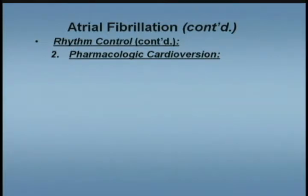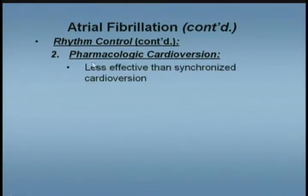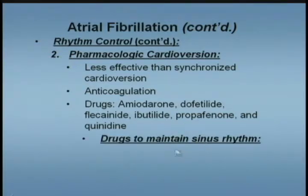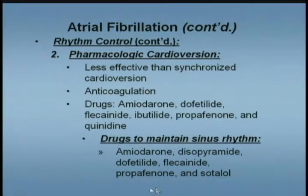Now, these drugs can be used to pharmacologically convert people, and you anticoagulate. Then you see these drugs: amiodarone, dofetilide, ibutilide, propafenone, quinidine. This is a big problem. Which drugs can be used to convert you? Amiodarone, dofetilide, flecainide, ibutilide, propafenone. What should you do? Don't convert. What could be done? These drugs can be used to convert. What should you do? Don't convert. You should use drugs to slow the rate and anticoagulate. However, if you are going to convert, these are the conversion drugs. They don't slow the rate. These are the conversion drugs to maintain you in sinus.